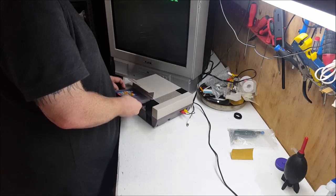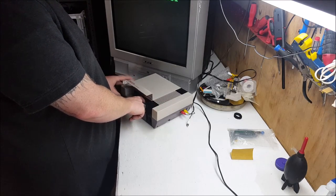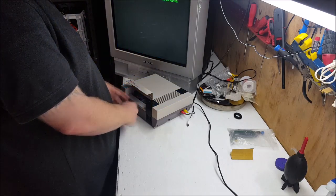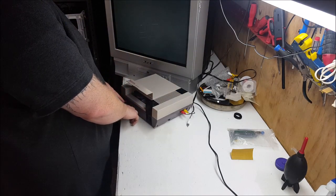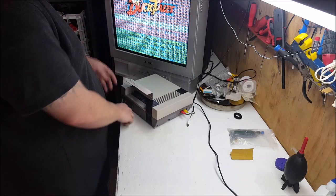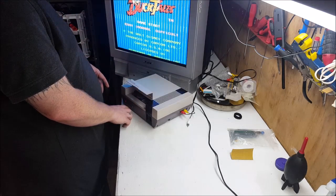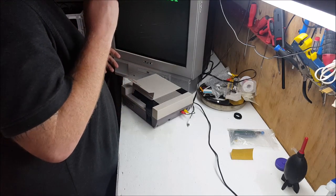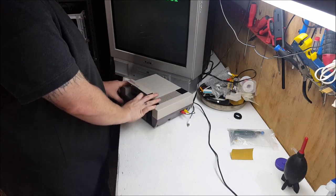So we're gonna put this in here. Feels super loose. Yeah, look at that. It's garbled. It's dirty, but I'm getting signal. We'll see. See, there we go. And then it crashes. I'm sure if I blow on this, it'll kind of moisten it, and it'll probably work perfectly if I jiggle it around.